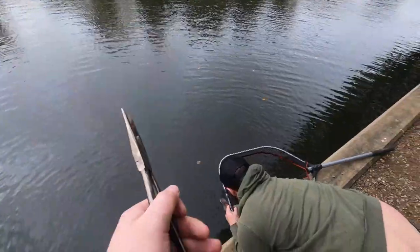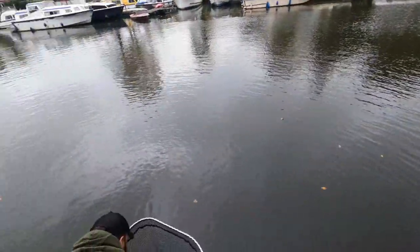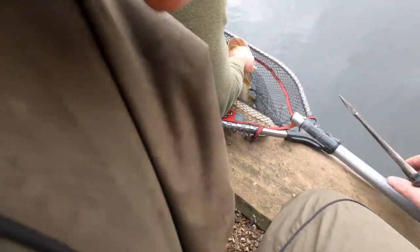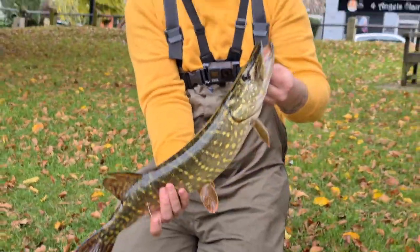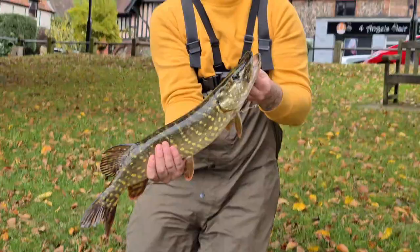Oh yeah. I've got some pliers here if we need them. He's not terrible. That's only the trace in it. There we go, straight off the mark. Beautiful. Third cast. Gorgeous little pike. Lovely job.